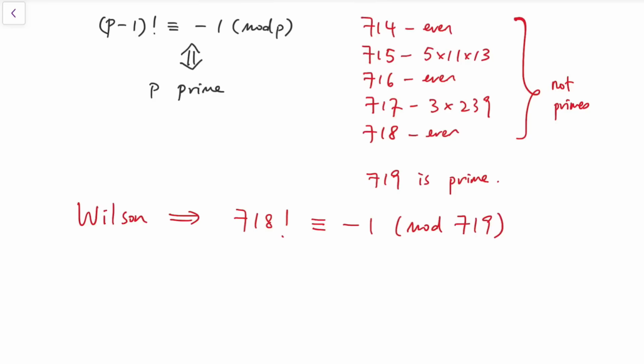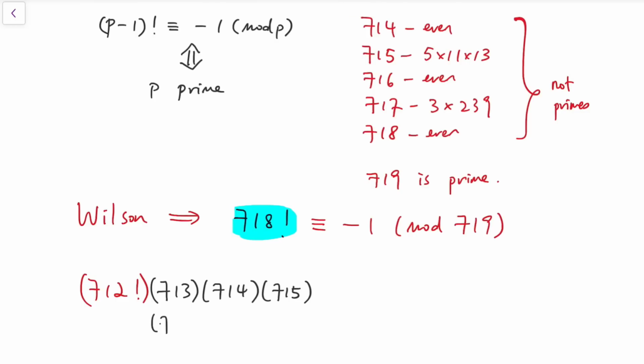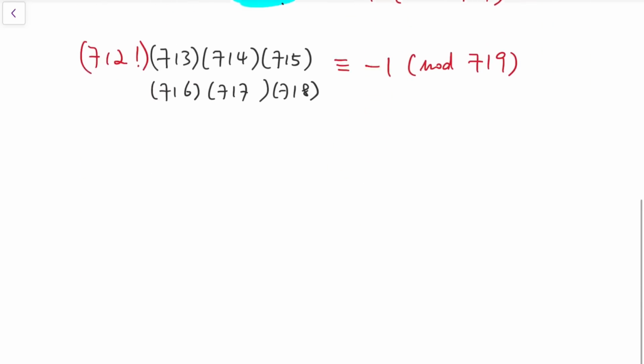but that's a little bit far away from 712 factorial. However, I can still split this factorial by taking out 712 factorial and multiplying it by the numbers afterwards, which are 713, 714, 715, 716, up to 718. And this product will be congruent to minus 1 mod 719.